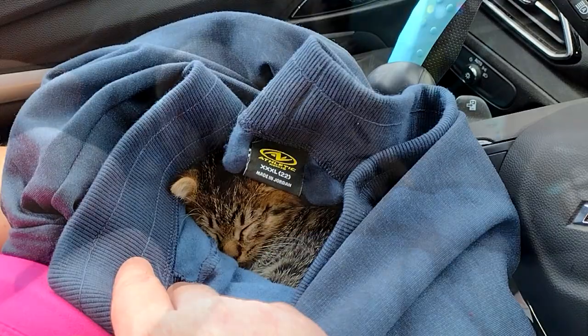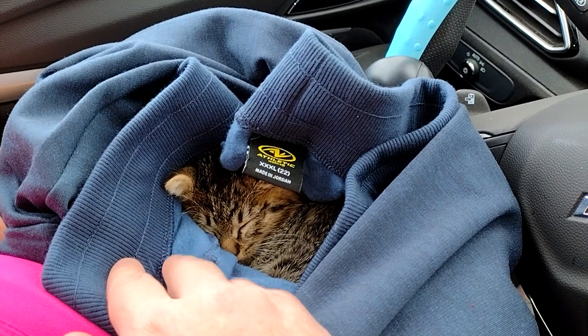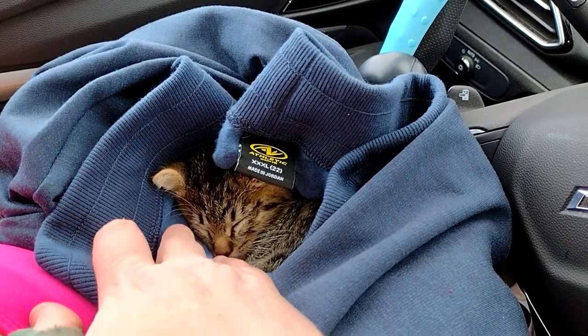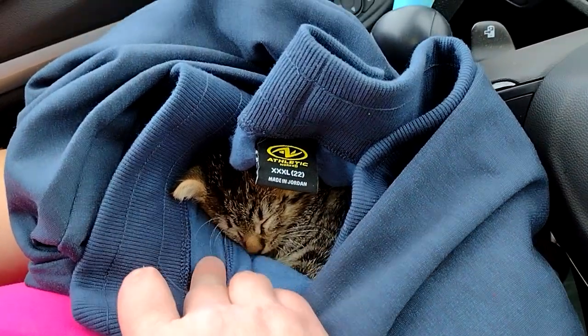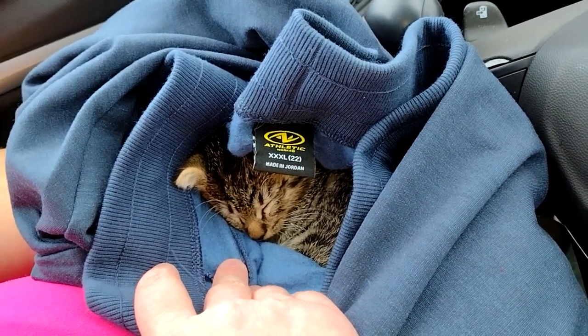We turned on the heater, and look at the sleepy little kitty. It would be getting rained on right now.